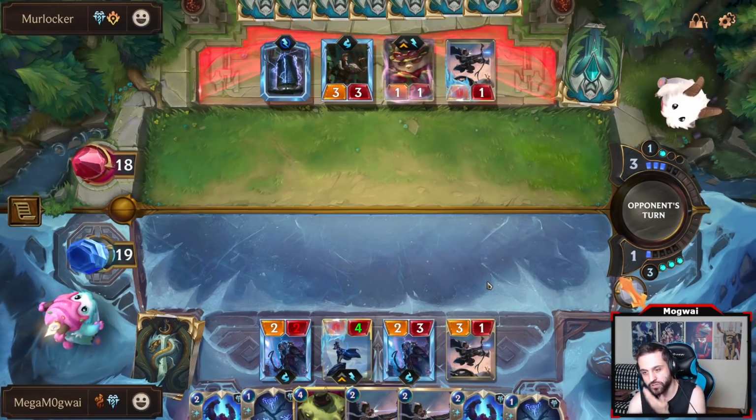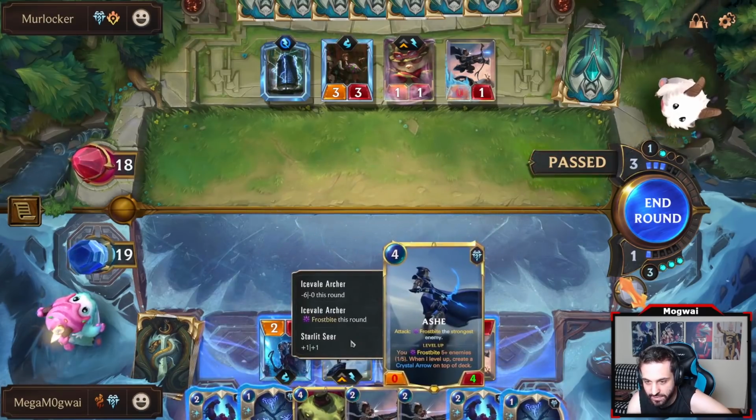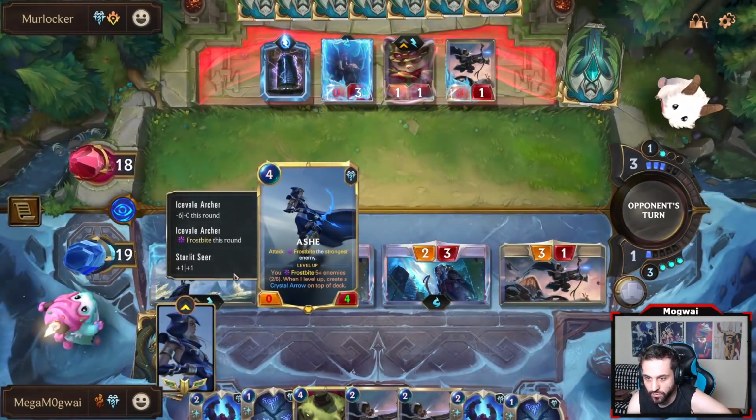We're gonna make use of these archers. We still have troll chant. We have Three Sisters lined up as well. We're gonna continue to frostbite them.